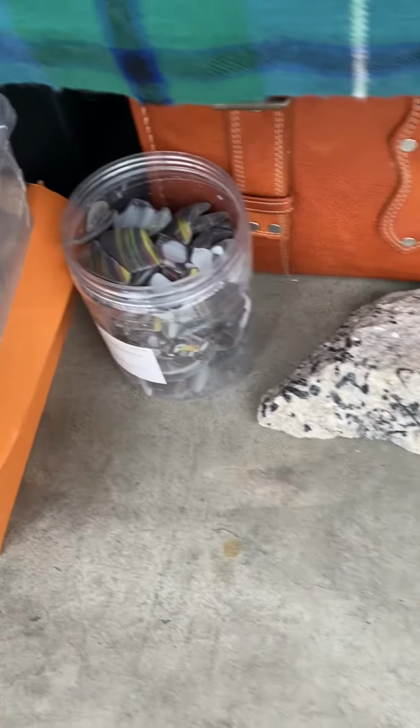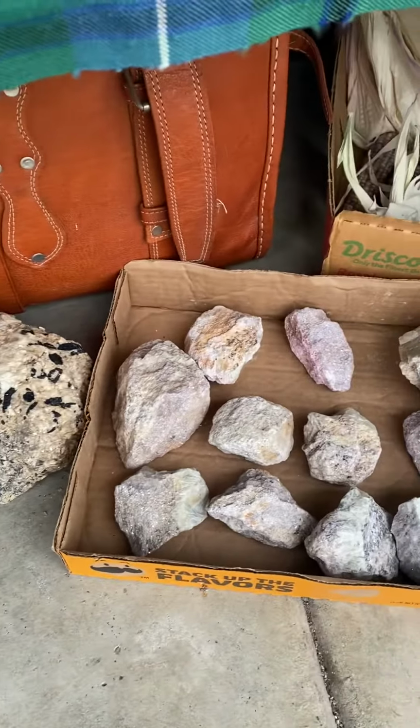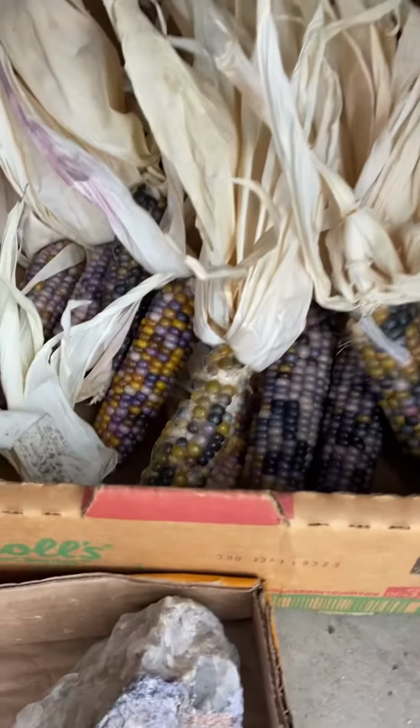Some more beautiful tumbled glass, some nice black tourmaline and matrix, lepidolite, and also new to the table, we've got some glass gem coin.